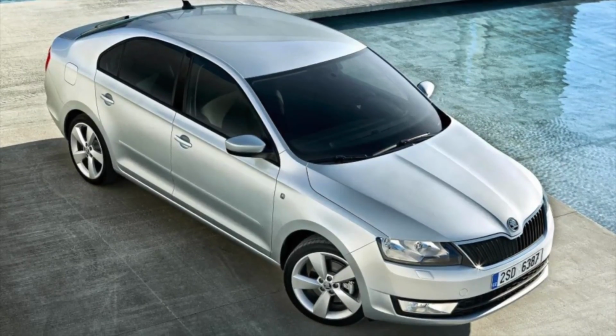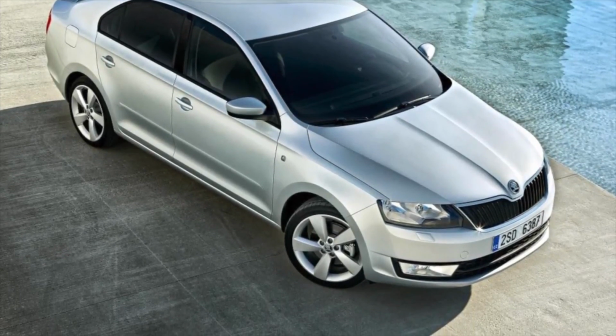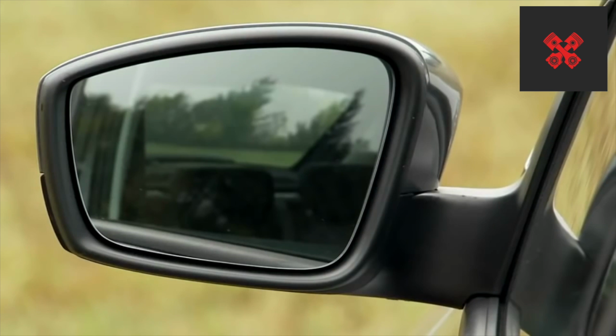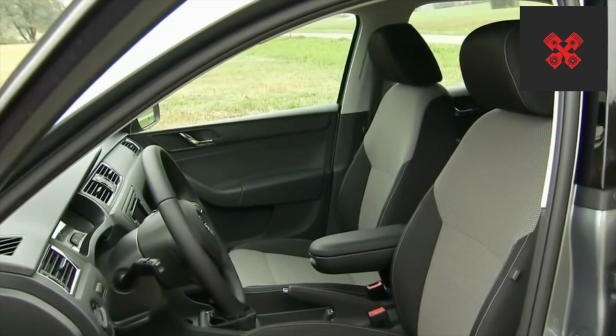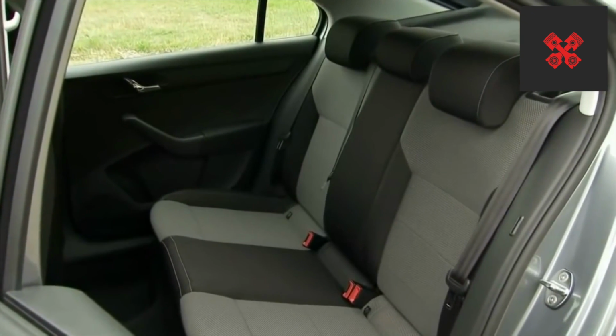Due to the mediocre sound insulation and the deafening hum of the regular tires, many owners decide on additional sound insulation. The total anti-creak of the center console is no less in demand. I will definitely say that it is not necessary to bypass the used Skoda Rapid.